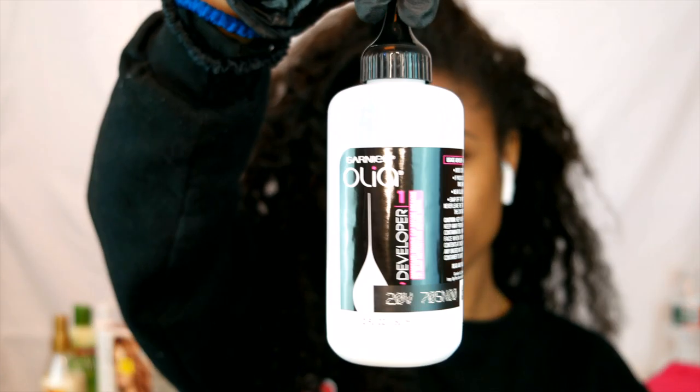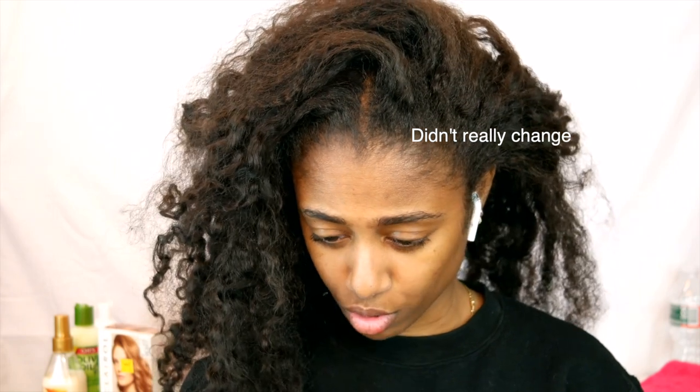Inside the box, you have the developer, the cream, the after color conditioner, which I actually also bought some stuff to use as well. And then we got the colorant. I feel like I don't need to read the instructions, but hair dye has changed. I haven't dyed my hair in 3 years, so I feel like it's changed a lot. We should probably read the instructions.